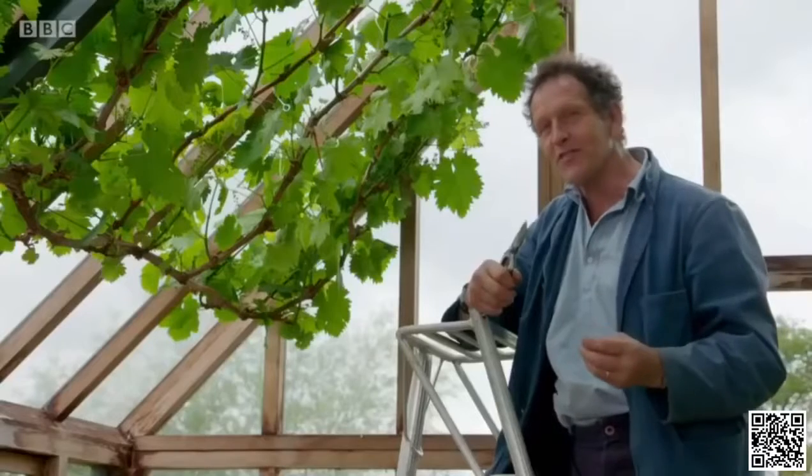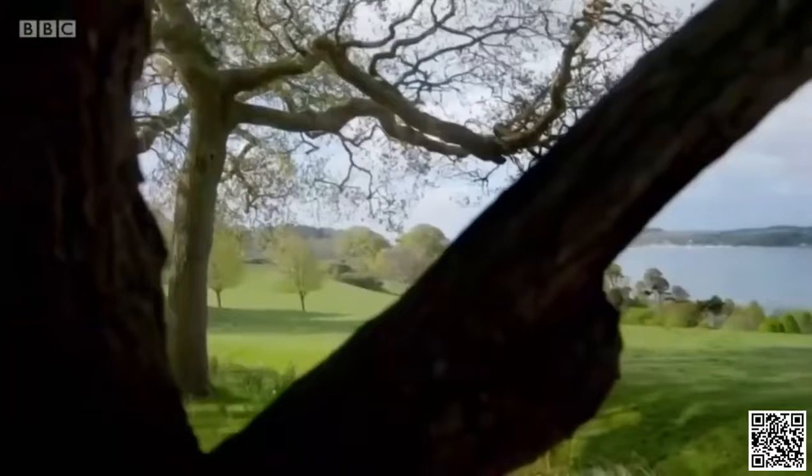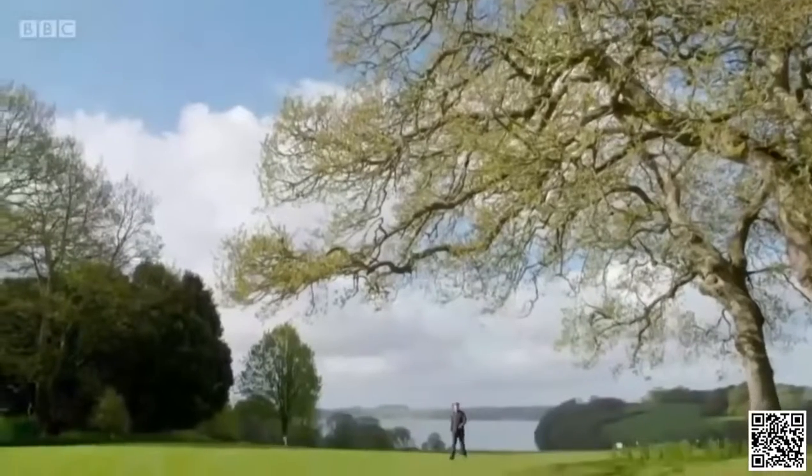Welcome to Trelissick. At the heart of this vast 375-acre estate is a beautiful woodland garden, featuring all year-round interest and colour. The grounds also offer breathtaking panoramic views which reach far and wide over the stunning River Fal.